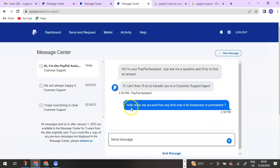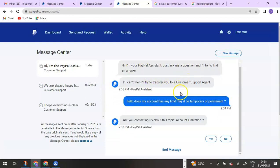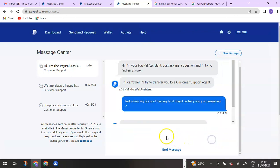We can see the three dots. Once you send them that way, this is an automated system, but I'll take you through how to get to live chat with the customer support agent. So it is asking me, are you contacting about account limitation? Yes, I'm asking about that.